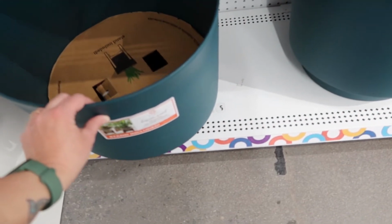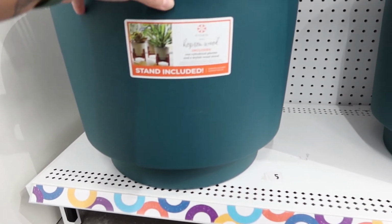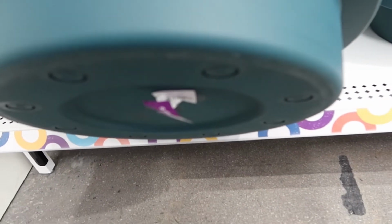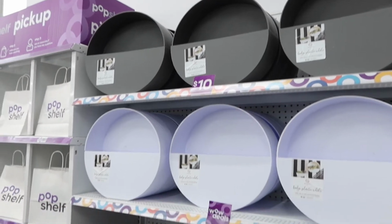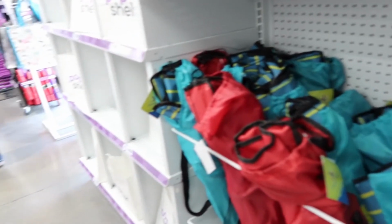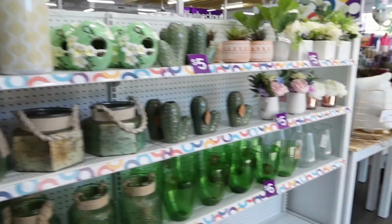This was $25 for this huge planter, and it comes with the wood stand that it sits on. And this would be great indoors or outdoors. Wall planters, chairs, and then they had this pretty little jade section.